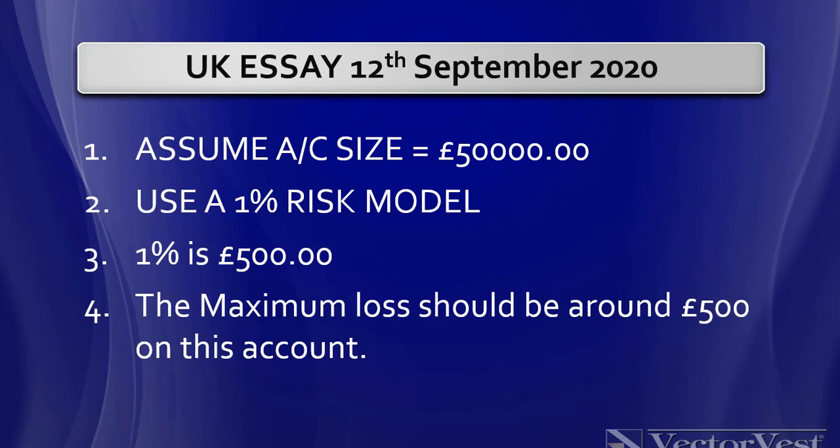But you do not want to lose 25% of your account in any one trade, which I find over and over and over again. So 1% is £500. If it was 600, it wouldn't be the end of the world. So 1% is £500. The maximum loss should be around £500 on this account.